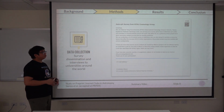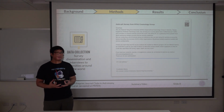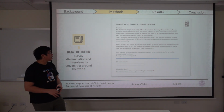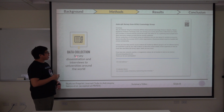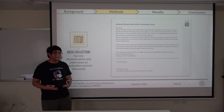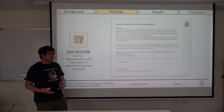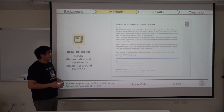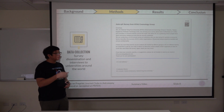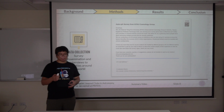So we summarize here the methodology that we had, which is actually a mixed methods research, which is composed of a qualitative and quantitative design. And as you can see, we had a data collection part wherein we made and disseminated a survey to organizers around the world. So we asked them how they implement their own AC. And we had follow-up interviews to those who are willing to have them. So here's an example of the survey that we disseminated to them.